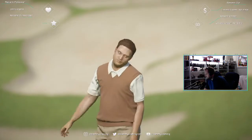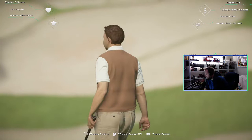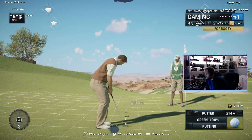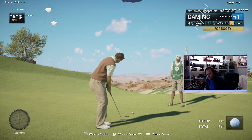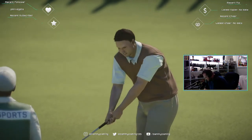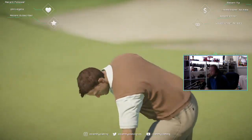Well, this will test his mettle. Different day, different hole. Made bogey yesterday. He'll do better this time, it looks like. Oh, it just shaves the edge. That's game over. This one just requires a little bit of focus. Bogey.